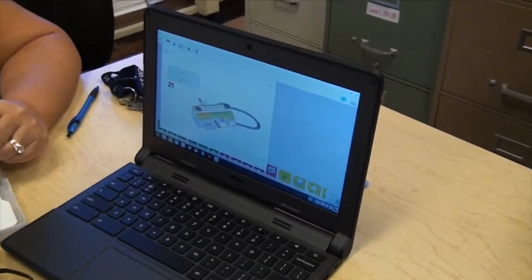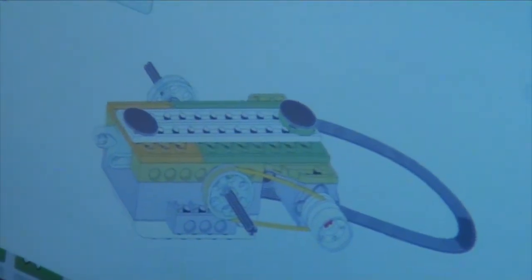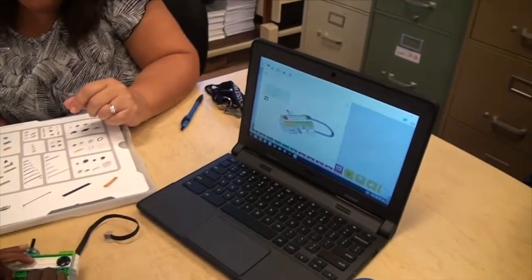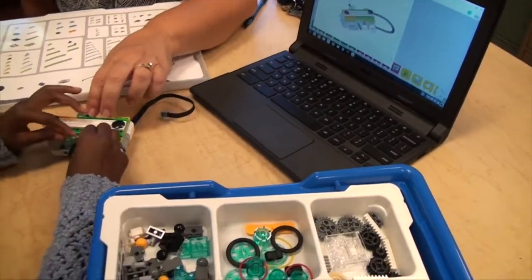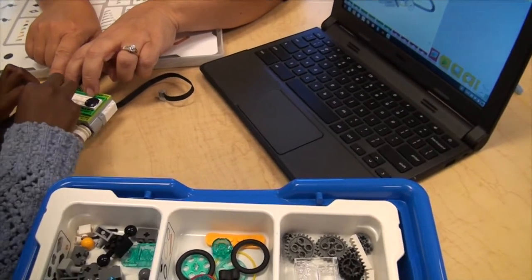We helped a couple of them do this part because they were having a hard time. And that's the other thing. You have to be careful they don't stretch them too far because the little band can break. It's a process. Maybe you'll be able to work better if I hold this.